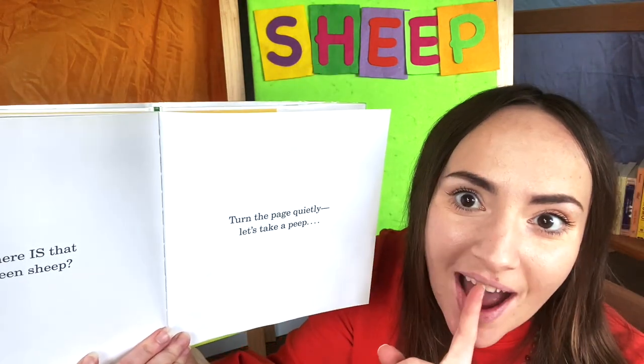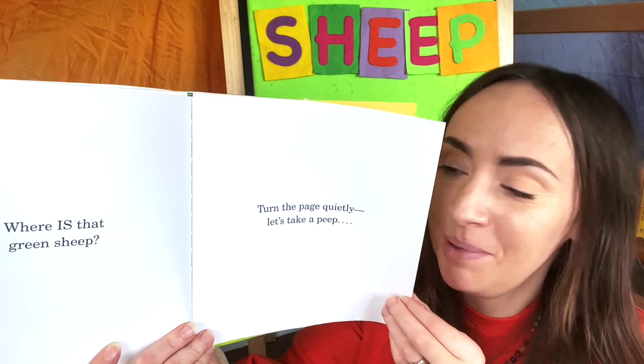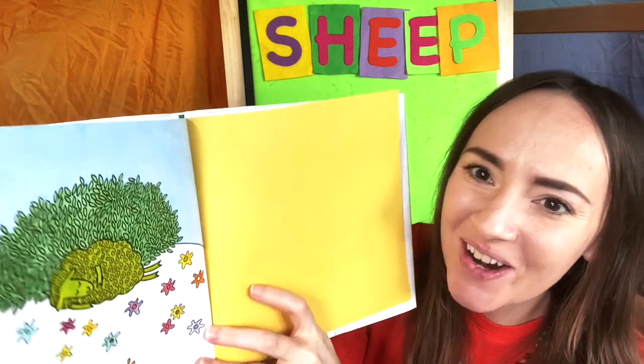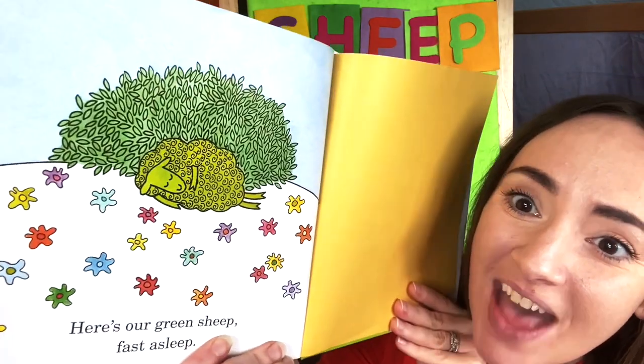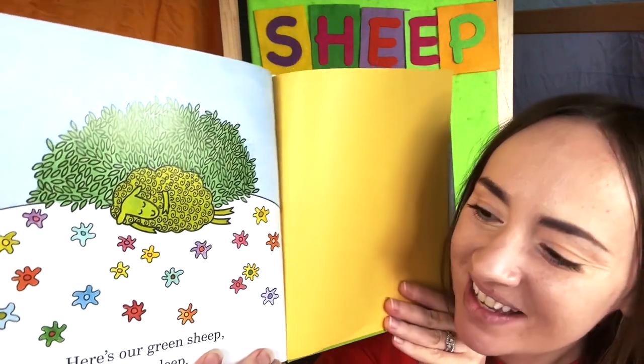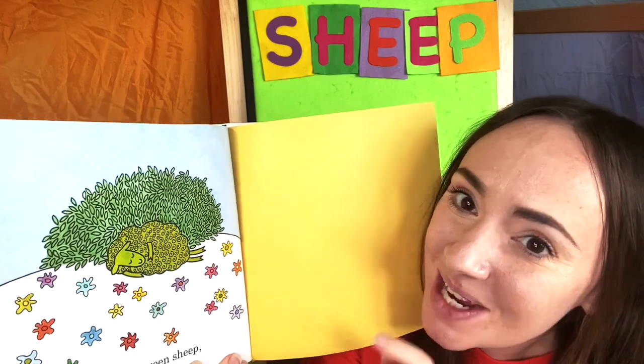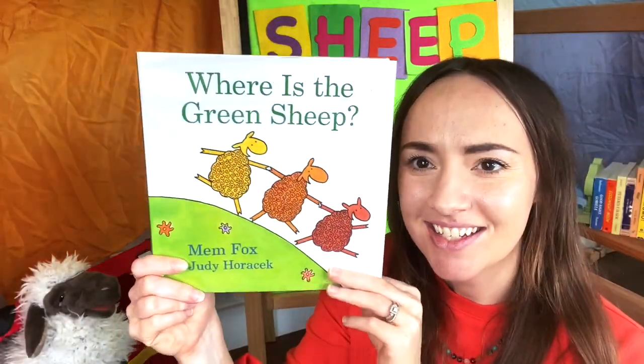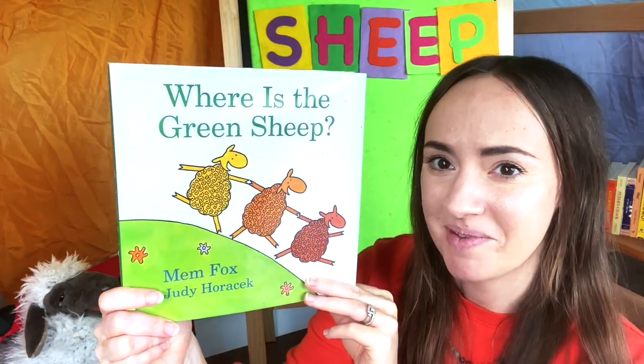Turn the page quietly. Let's take a peep. Here's our green sheep, fast asleep. Good night, little sheep. The end. That was Where is the Green Sheep?